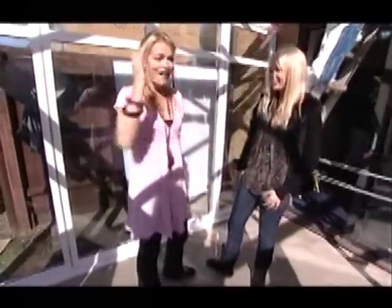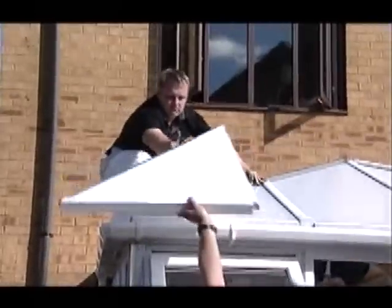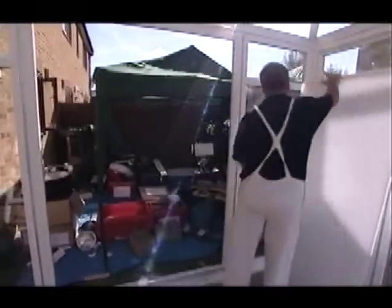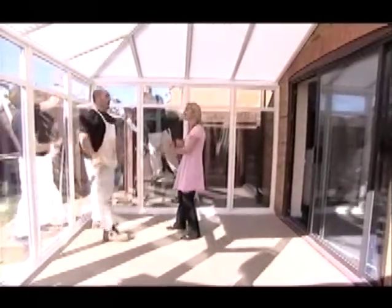It's hot in here, isn't it? It's like a greenhouse. I know, we haven't even got the roof on yet. Conservatory guys, you have got 4 minutes left.